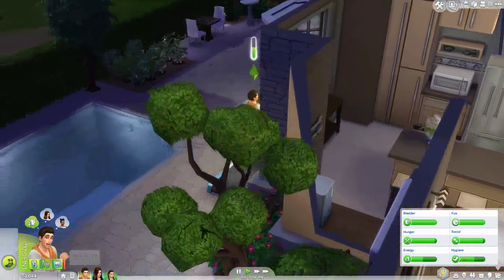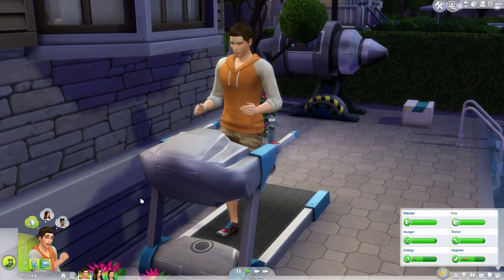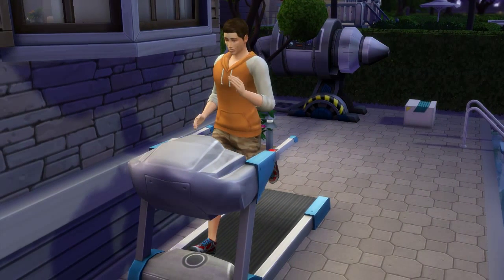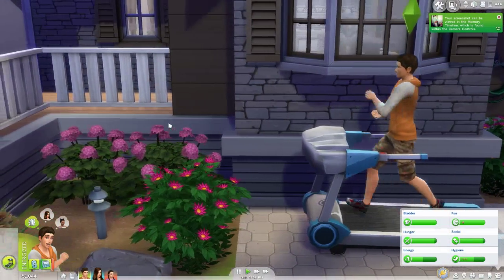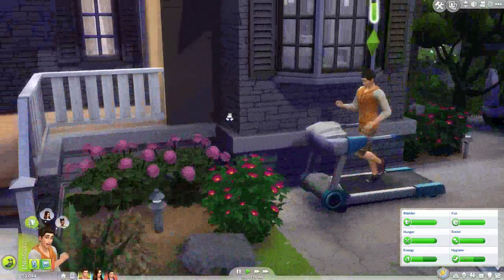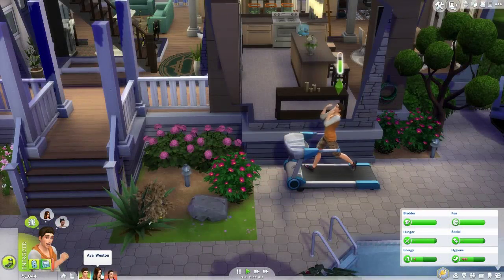Yep, yep. All right, so he's currently working out and he's just like, yep, gonna get fit. Mm-hmm, that's what I'm talking about. Let's do the robot run. Boop, boop, boop. If you guys could only see what I do with my hands, it's sad. But we are going to go inside real fast.